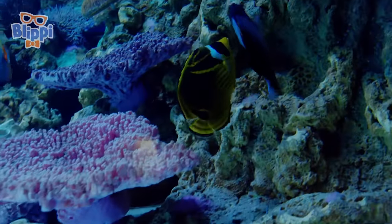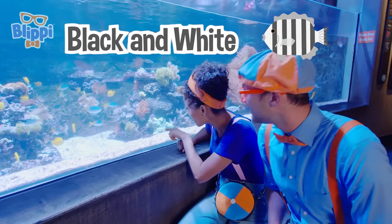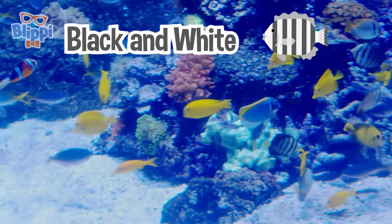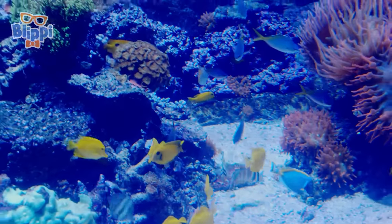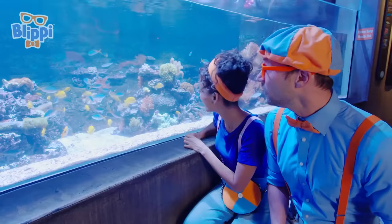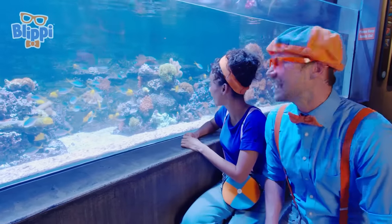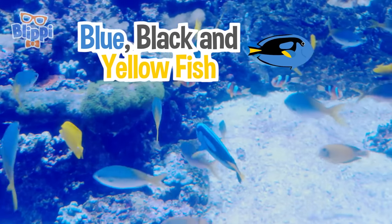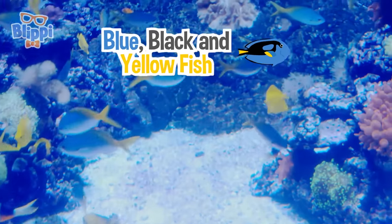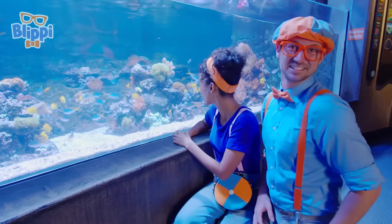Ooh, do you see any other colorful ones, Mika? Oh, I see a black and white one coming this way. Oh yeah, black and white stripes? Almost like a zebra. That is so cool. Ooh, and look at that one right there. Wow, a blue body with some black and a yellow tail. So colorful!